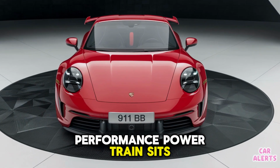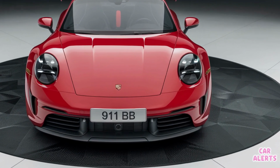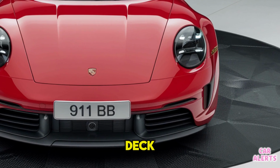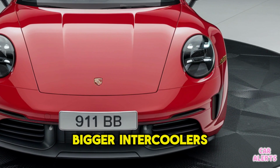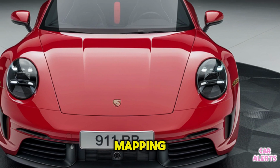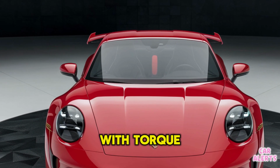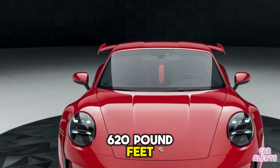Performance powertrain sits at the core of this beast. A 3.8-liter twin-turbocharged flat-six lurks beneath the rear deck, reworked for higher compression, bigger intercoolers, revised ECU mapping. It delivers a staggering 670 horsepower with torque peaking at 620 pound-feet.